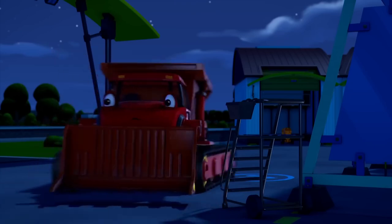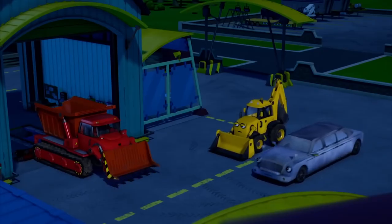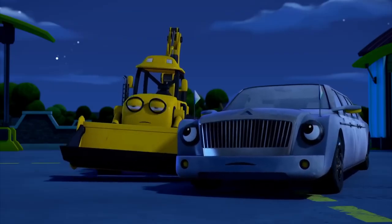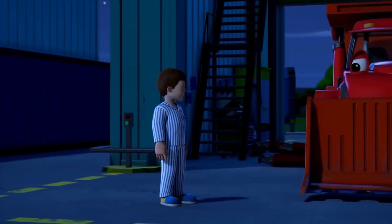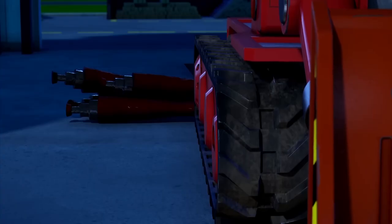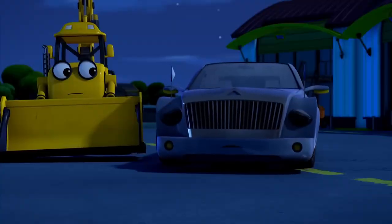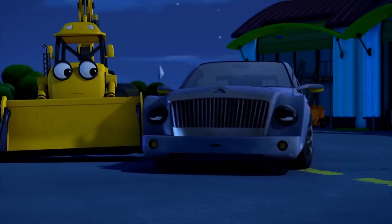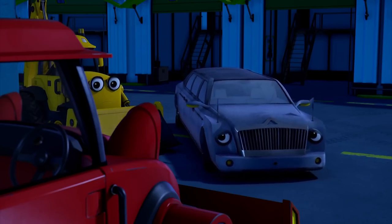Oh, the garage. Oh, no, what have I done? Muck, it's okay. It's just me and Philip. I thought Philip was a ghostie. What are you all doing in... Oh, no! The jacks! They're all dented and broken! It's all my fault. No, I'm the one to blame. I took Muck's shed and made him sleep outside. Then I scared him into the workshop. I'm sorry, Muck. I've been a terrible guest, and I've been very rude to you.